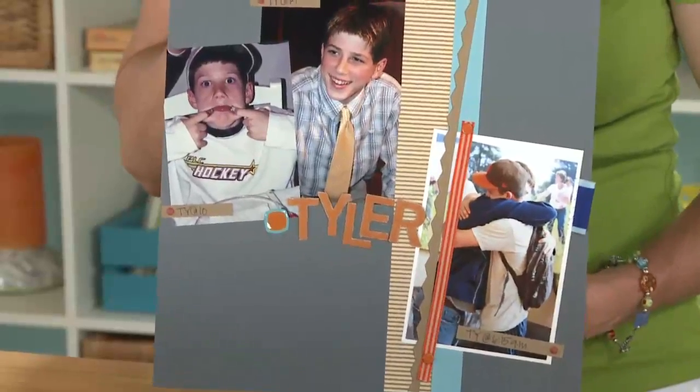Now, the important thing to remember is, as fun as it is to play with color and use it on your pages, you need to remember that we are telling stories. So when I saw Clark the other night, I showed him the page about Tyler, and I said, I want the journaling to come from you. So I'm going to read you what Clark wrote.